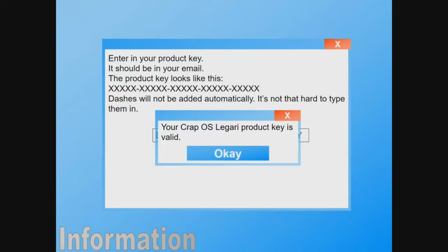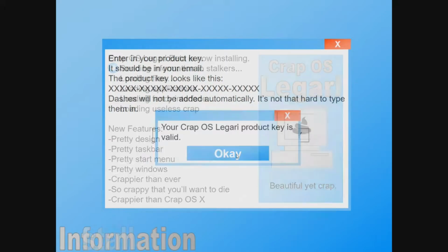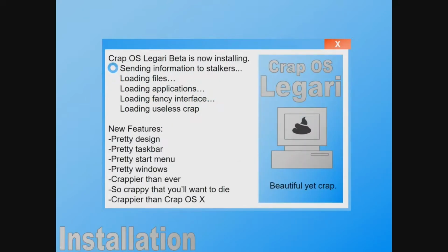And while it's installing, I'm just going to tell you what happened with CrapOS Legari Beta 1.0. So what happened was, it had the same level of stability as CrapOS X, which couldn't even load the default Crap Media Powerhouse layout. I don't know why we even made that layout anyways, but the interface was too complex for it to load. So only a split second after loading the startup screen, it crashed, and we even made the crash screen too graphical for it to handle. So it crashed after displaying the crash screen, which of course leads to an endless cycle of crash screens, which set our computer on fire.